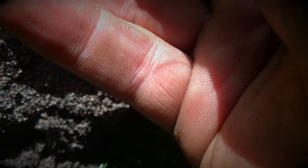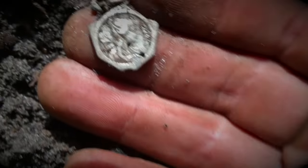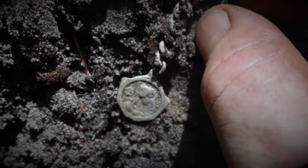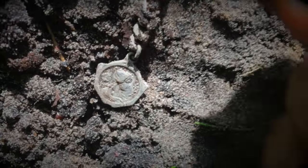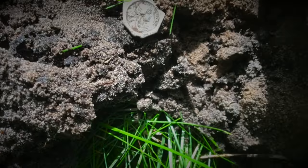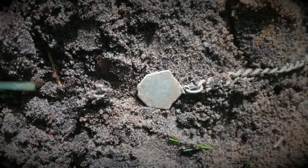Is there something on the other side? No. But this is silver for sure. Look how it cleans. Marvelous. Here's a little ring. Yeah, it looks like a bracelet. Yeah, it's heavy. And sorry again, look here. It's silver for sure.